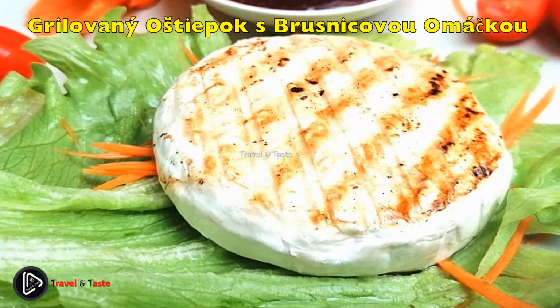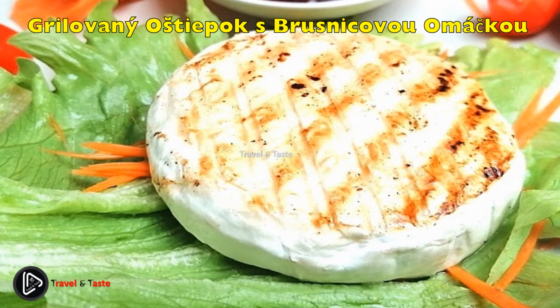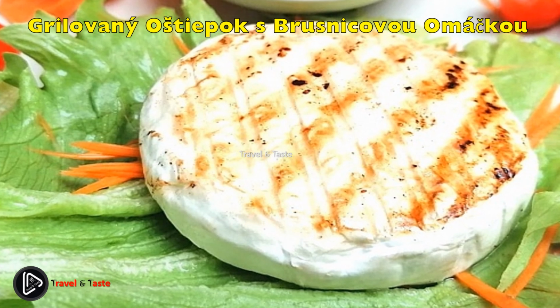Traditionally, it was made by taking a piece of fresh, sweet, sheep cheese, pressing the cheese into a mold, and then soaking it in salty water for a while so it maintains the shape of the mold.